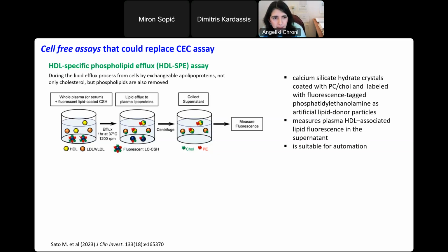And in this assay, these crystals are incubated with whole plasma or serum, not isolated HDL, whole plasma. And it appears that following incubation of crystals with lipoproteins, cholesterol can be found in LDL, VLDL, and HDL, but the label phosphatidyl ethanolamine is found only in HDL.